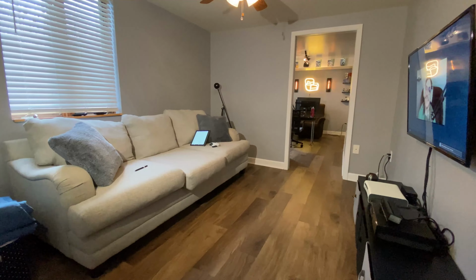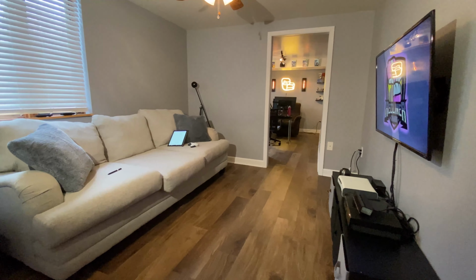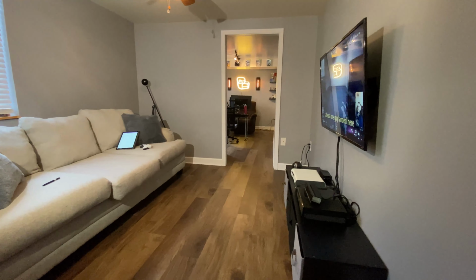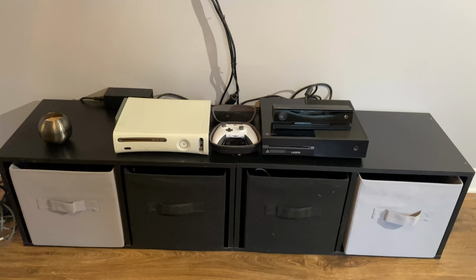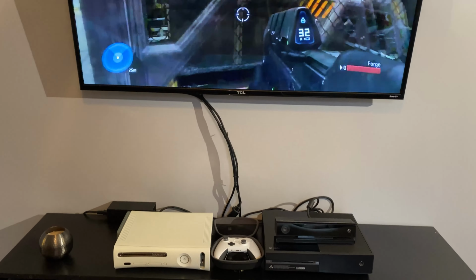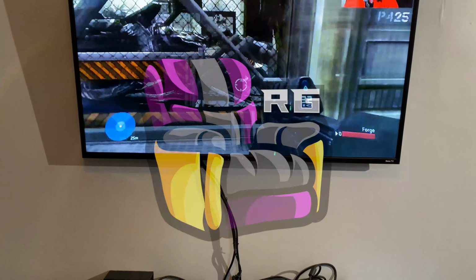And I do have a couch co-op area that I've been working on. It's basically fully ready to go and functional. But before I do a full in-depth tour, I'm trying to build a custom entertainment system to go around the TV, just to clean it up and make it look a little cooler. So stay tuned, that tour is coming eventually.